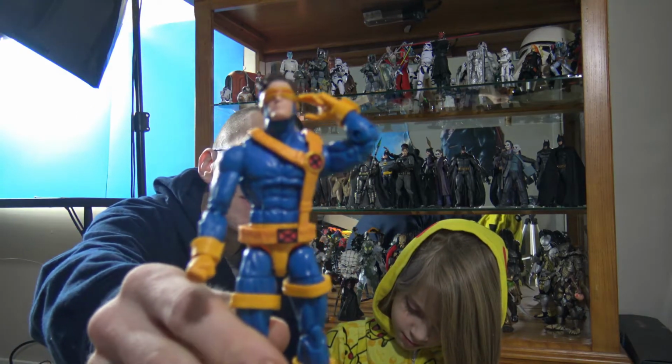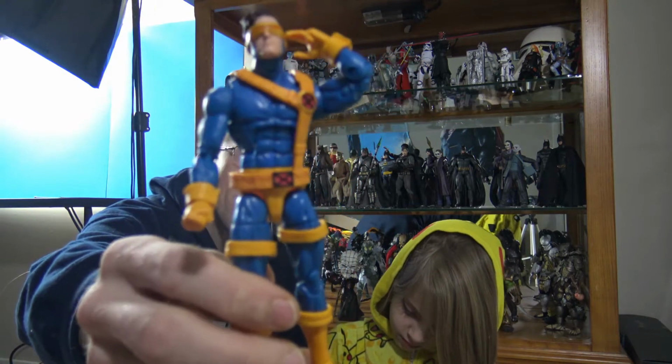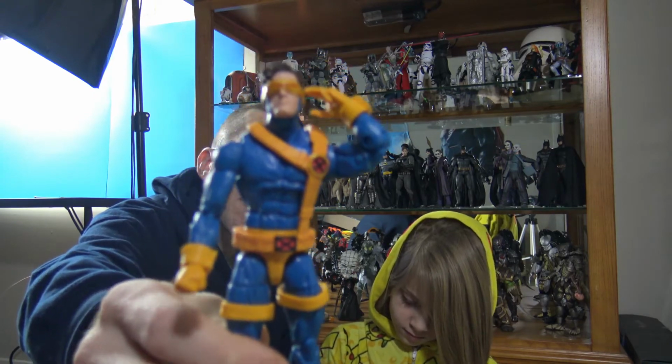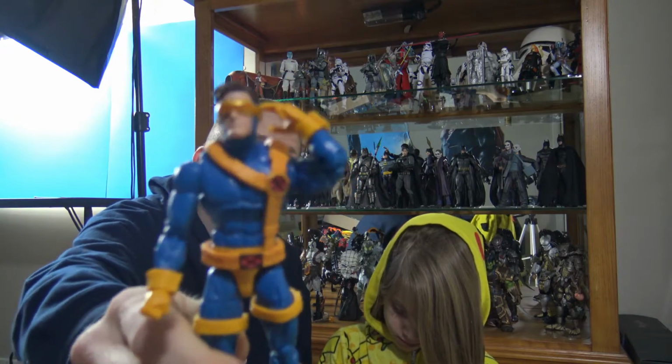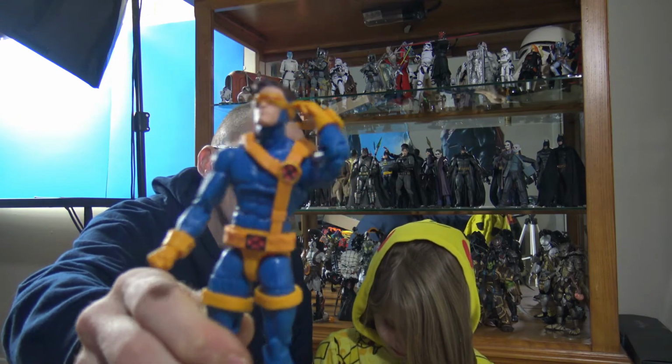Another honorable mention was the Marvel Legends Jim Lee Cyclops. Awesome figure. There were some other figures that wowed me more, but this one was special to me because I really always wanted a Jim Lee Cyclops, because that's my favorite style Cyclops. So the Marvel Legends Cyclops.